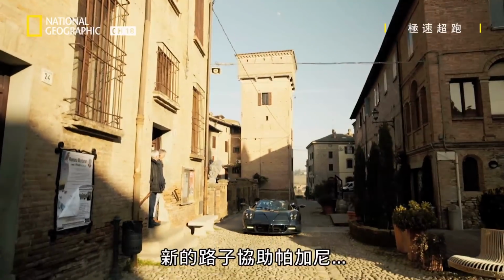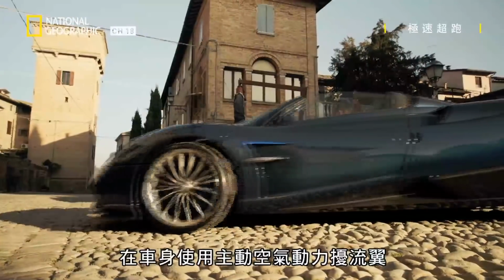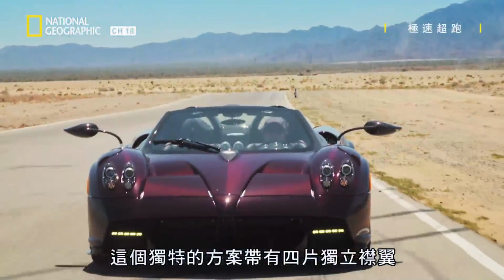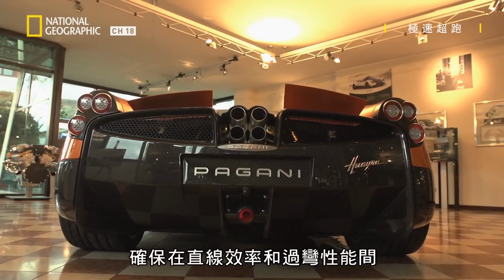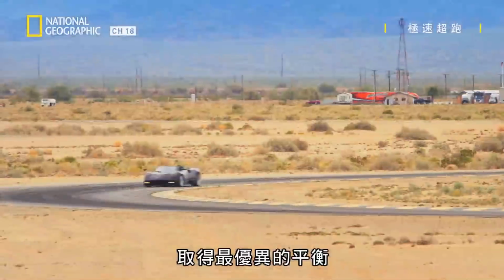The newly traveled road helps Pagani become one of the very first car makers to employ discrete, active aerodynamic wings on its bodywork. The unique solution features 4 independent flaps, 2 at the front and 2 at the rear, which finesse the airflow across the corners of the machine and ensure an optimum balance between straight-line efficiency and cornering performance.